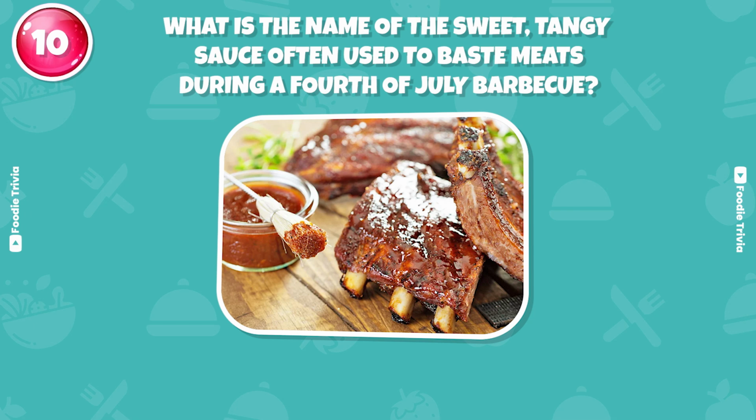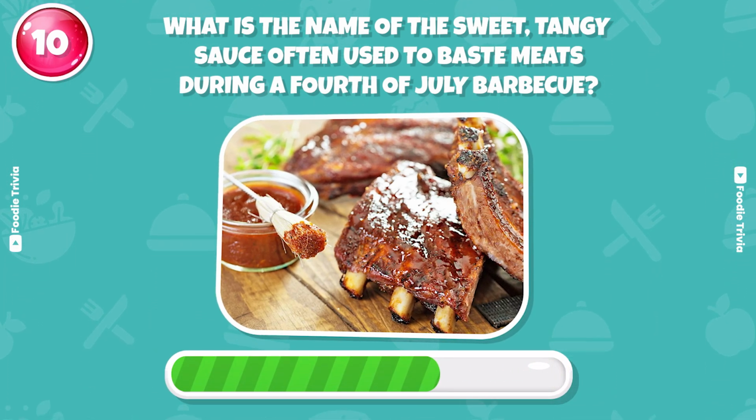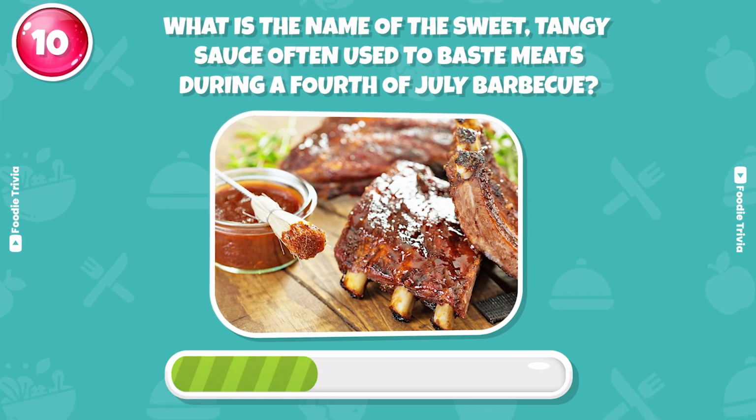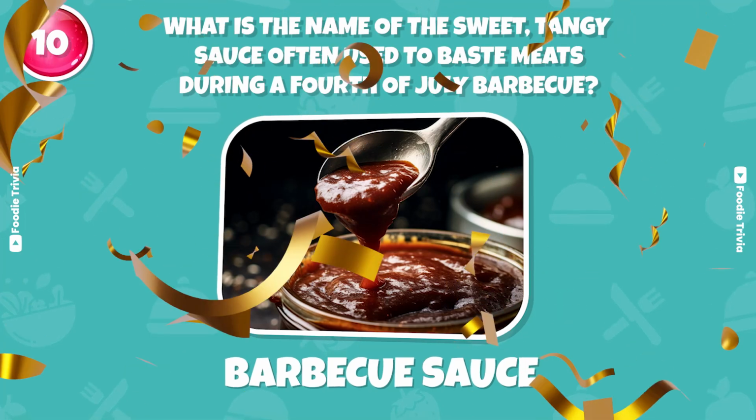What is the name of the sweet, tangy sauce often used to baste meats during a 4th of July barbecue? It's barbecue sauce.